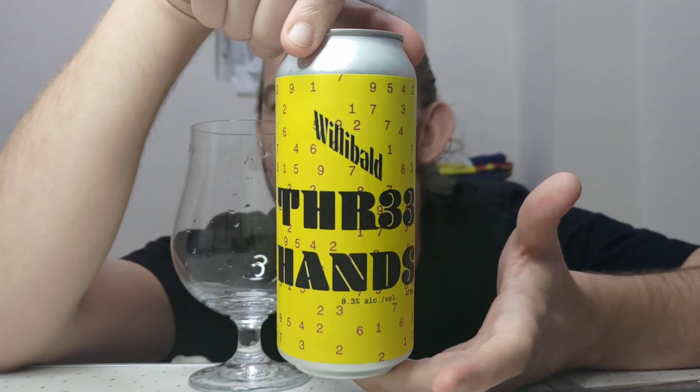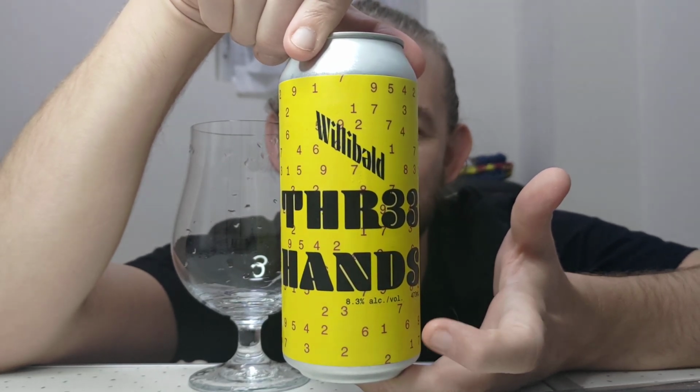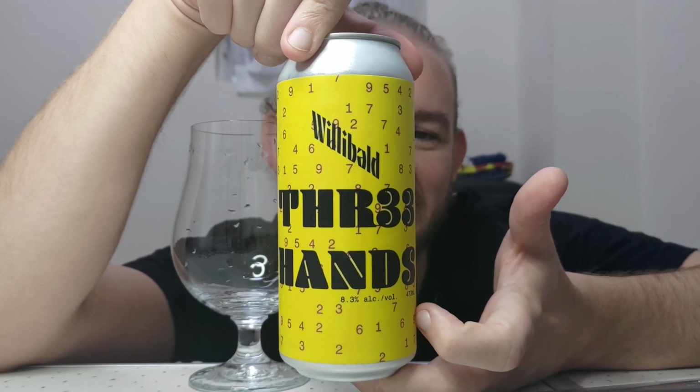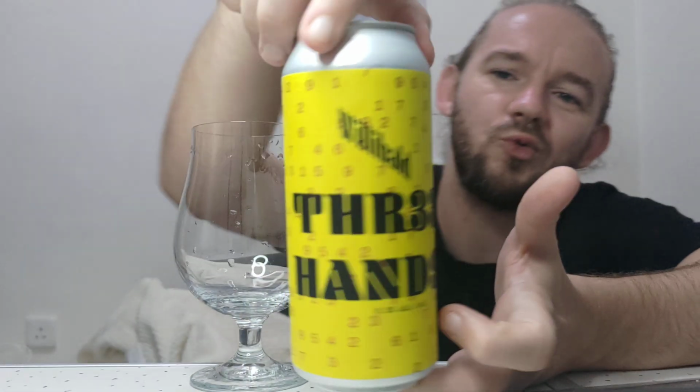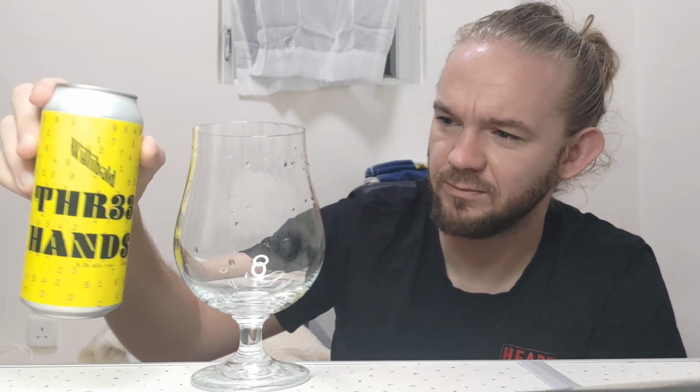But this particular beer is called Three Hands. It comes in at 8.3% ABV, and this one is a double IPA. So yeah, this is one of a few Willibald beers that appeared here in Hong Kong over the last little while. This one was bought at Wine Rack, if I remember correctly.